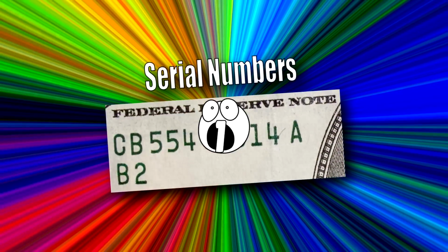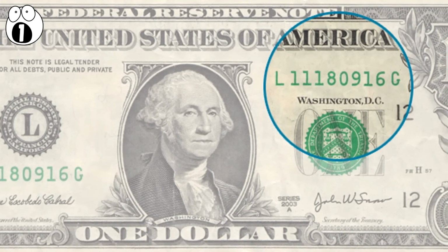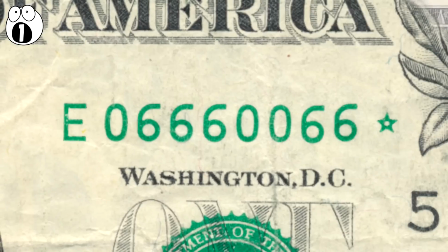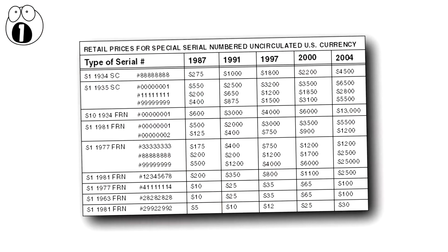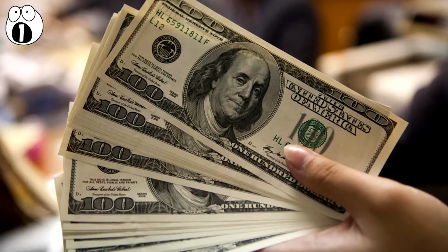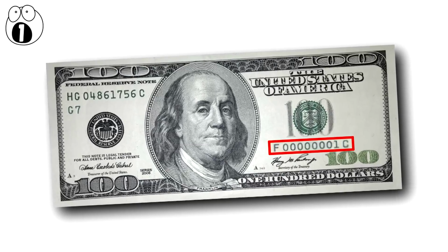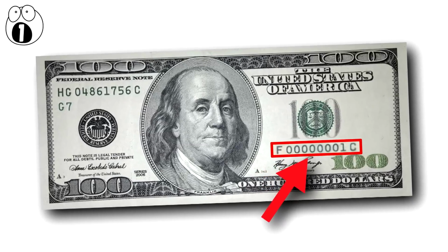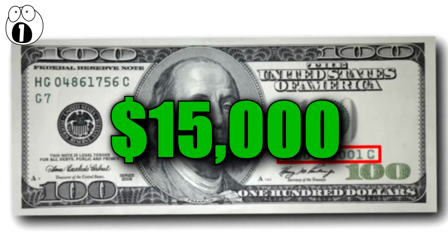Number 1. Serial numbers. Where the real action is in collecting American banknotes is the serial number. Collectors will pay fortunes for interesting looking serial numbers. To find out if those 8 digits on your bill are worth something, check out the numbers on your notes. If they're really low, maybe you've got a winner. A $100 bill with the serial number 00000001 is worth around $15,000.